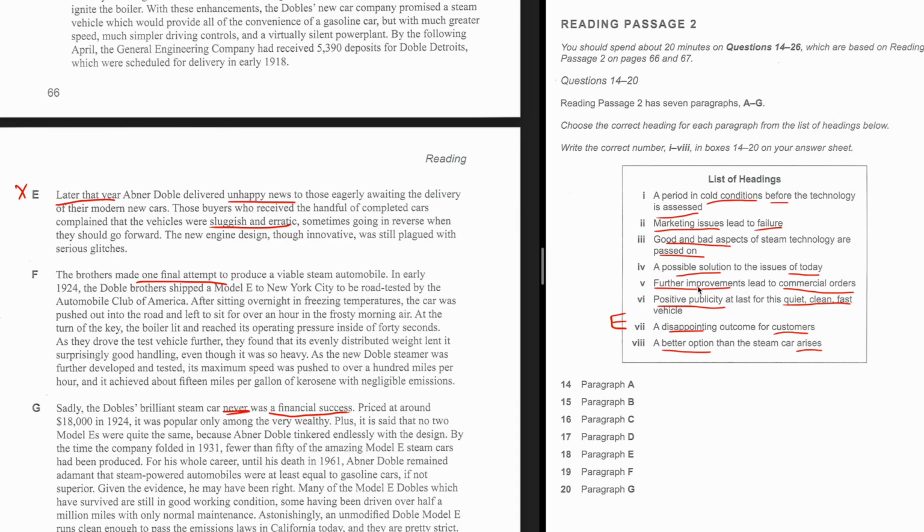Possible solution. No. So nothing is there. A better option. No. In early 1900, the car was shipped to be road tested. After sitting overnight in freezing temperatures, the car was pushed out into the road and left to sit for an hour in frosty morning air. A period in cold conditions before the technology is assessed.